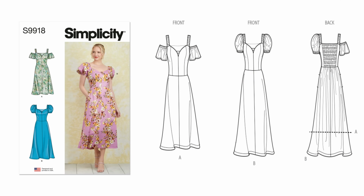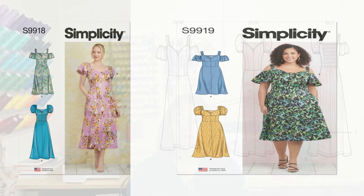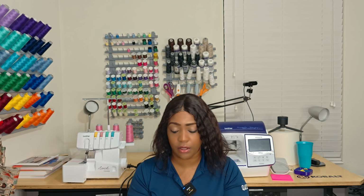So the next pattern is 9918 and 9919. One is a Misses pattern, the other one is a Women's pattern. So this is a Misses dress with sleeve and length variations. The dress features a sweetheart neckline with a strap detail, elastic shoulder straps, puffed or flutter sleeves, and back shirring, or I'm just gonna call it smocking, okay? So that's what you have going on at the back. The dress has a side seam pocket and invisible side zipper. This pattern also features cup sizes, you know, A, B, C, and D cup sizes for sure. This is an average to sew pattern as well.